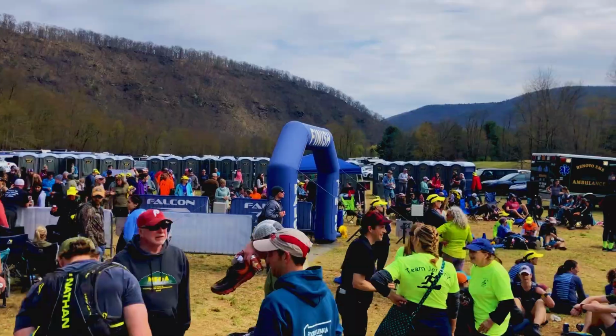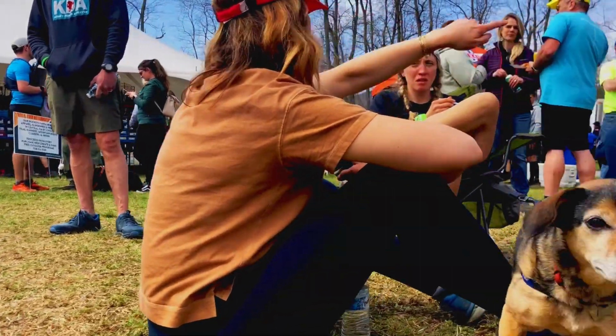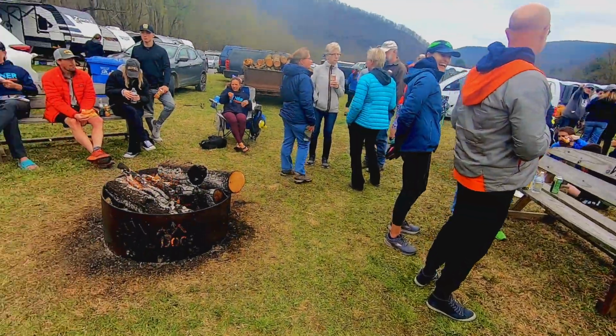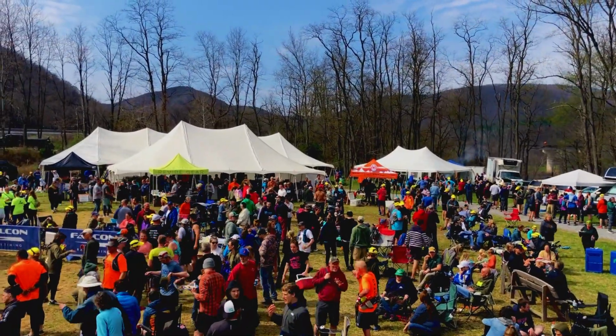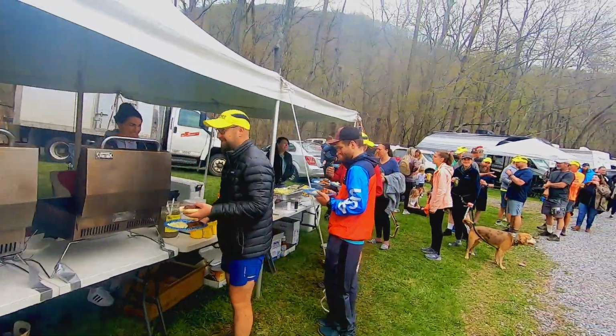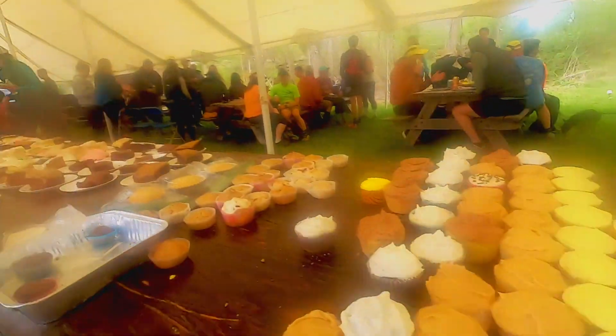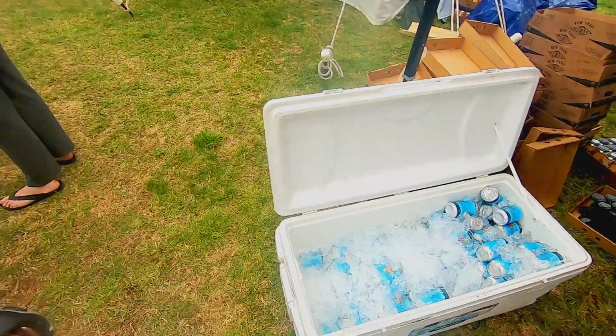The post-race event was huge, with lots of people to meet and chat with. With 1,400 runners, many of them bringing friends and family and camping for the weekend, it's basically a big post-race festival. There were lots of vendors, lots of food, lots of desserts, and of course, lots of beer.